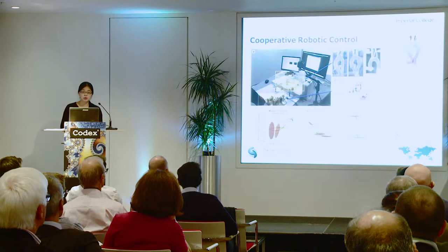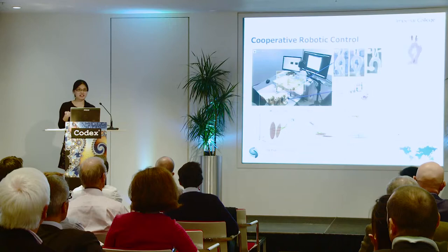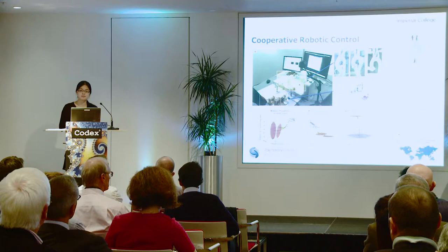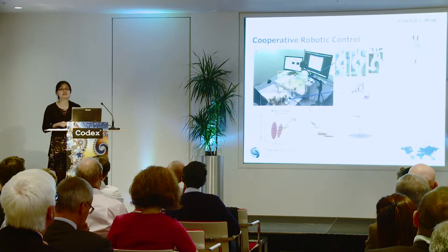The previous commercial systems tend to have a kind of joystick control, which is not entirely intuitive and does require quite a bit of training to get used to. We're looking to see whether we can create much smaller robotic catheters, again based on a master-slave system, but utilizing the actual skills of the experts to manipulate the catheters themselves.